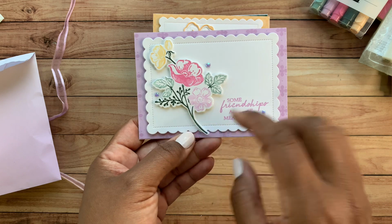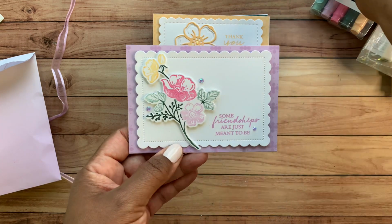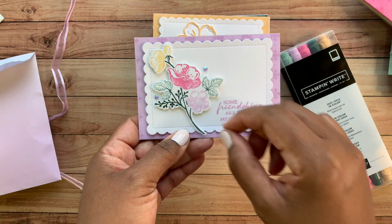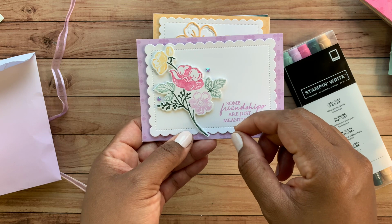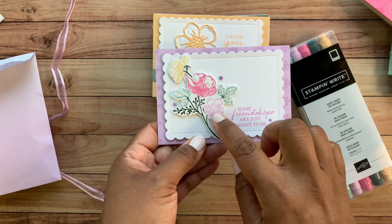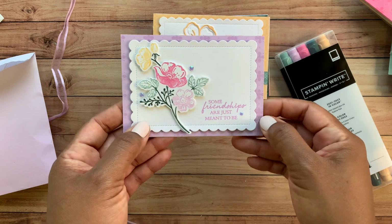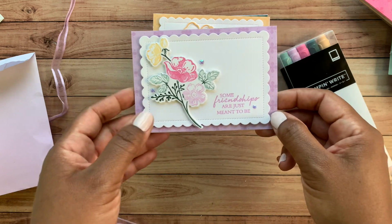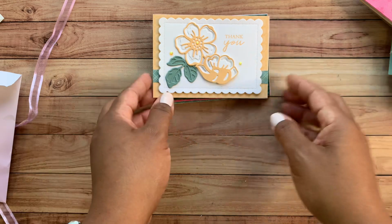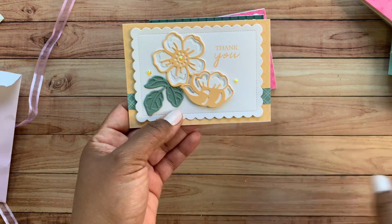So with this particular one, what I did was I took the stamp set and I used the Stampin' Write markers, these right here, and I just did the marker directly to stamp technique, and then you huff on it to kind of moisten the ink, and then you stamp down, and then I used the dies to die cut out that image. And then, "Some friendships are just meant to be." That's such a sweet sentiment that's part of that stamp set. So there's one.